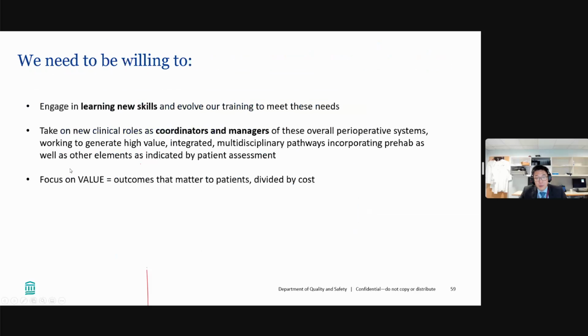So in order to do these things, we have to be willing to learn new skills and to take care of patients in ways that we didn't always think of before. Especially, I think, in surgery and anesthesia, I'm not sure we all thought about having to coordinate patients getting exercise before surgery or stopping smoking, but these things do matter. So we should be looking into taking on new roles as leaders and coordinators, managers of these systems to make sure patients can get these things beyond working inside the operating room, and to focus on value, that equation where the quality is on top and the cost on the bottom. How can we find things that have high value?